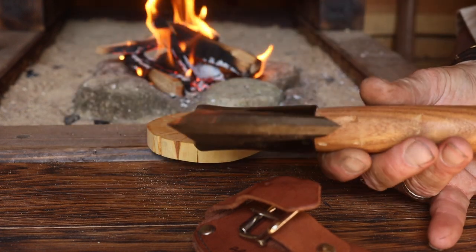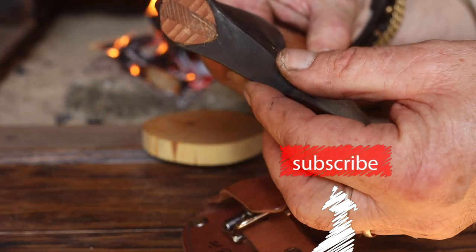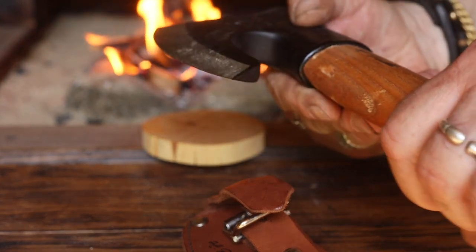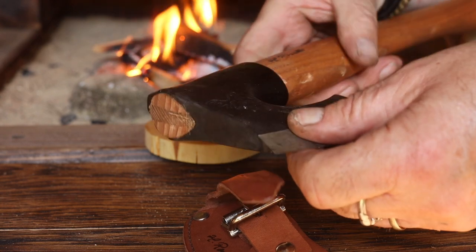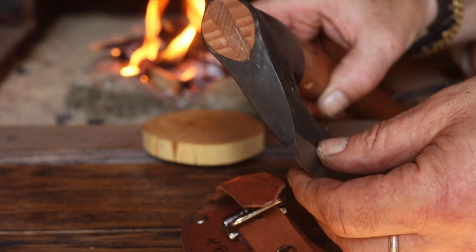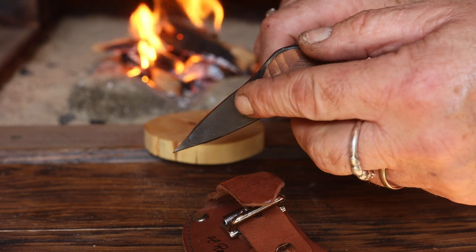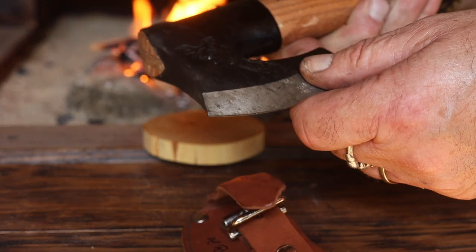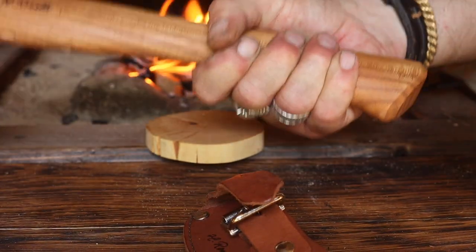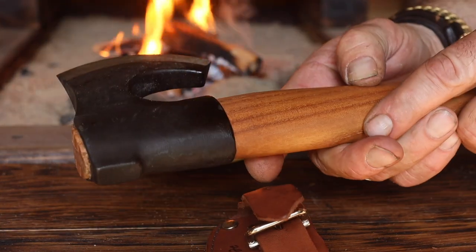As you can see here, the profile is actually very thick here. And that means it is really good for splitting wood. As you saw in the beginning of this video, and you'll see in my video from the Viking village, how I split wood with this, and it's really awesome. I also use it for carving my little spoon, and it's awesome for that too. So, a nice handle, good grip, very sturdy. I love it very much.